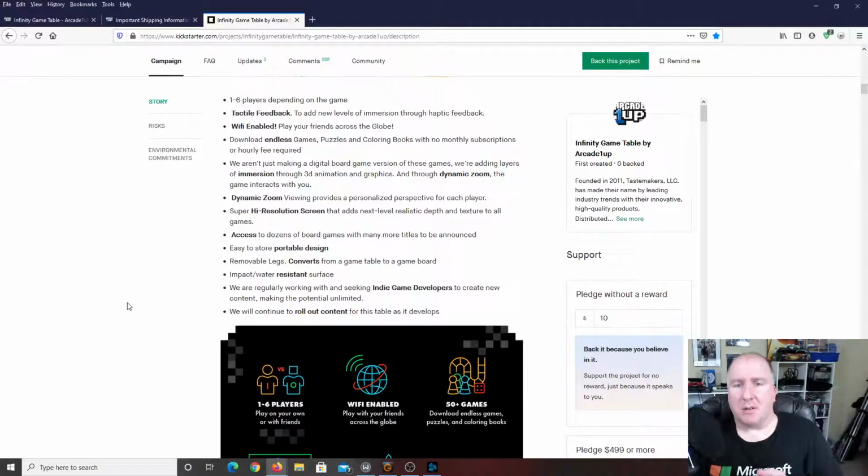We're not talking digital board game version of these games. We're adding layers of immersion through 3D animation and graphics. The game interacts with you through what they call dynamic zoom, which provides a personalized perspective for each player. Super high resolution screen adds next level realistic depth and texture to all games, and access to dozens of board games and many more titles to be announced.